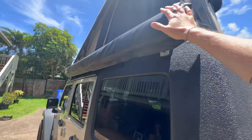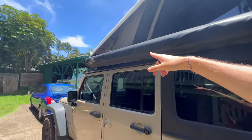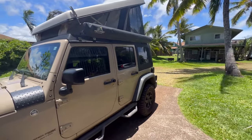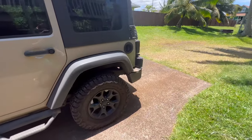This also has a little canopy here. So you can unzip this whole thing, pull it all the way forward, and it's like a little patio. So you can technically live in it if you want to. And the guy also gave us kitchen equipment and a solar shower if we need to shower. We've just been showering in Caitlin's uncle's place, but yeah, it's pretty cool.